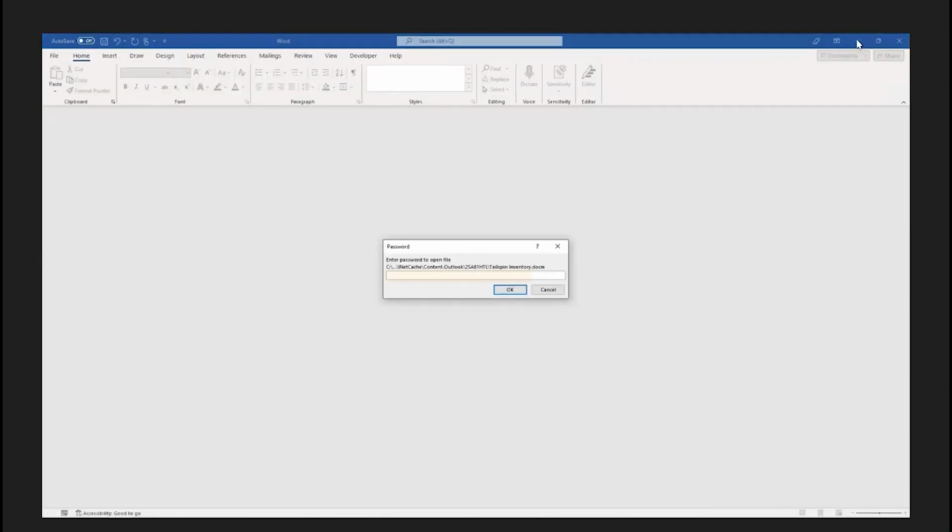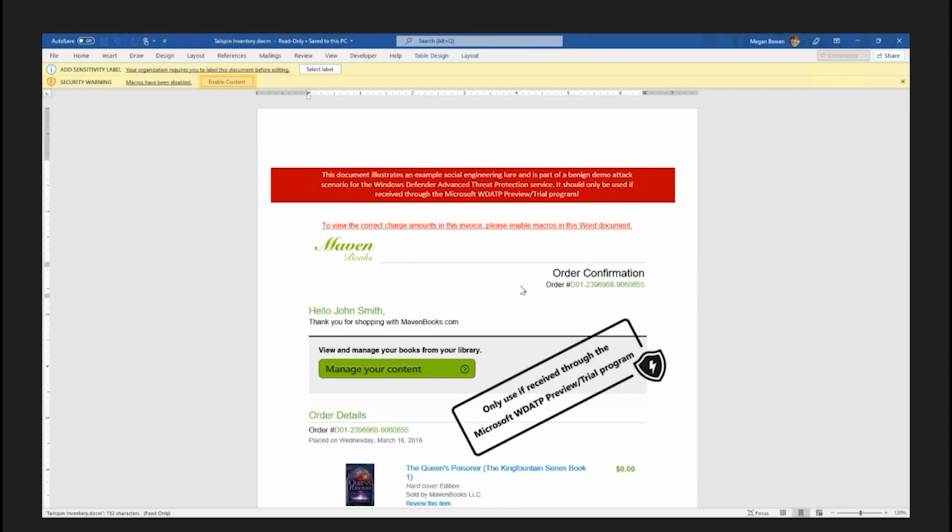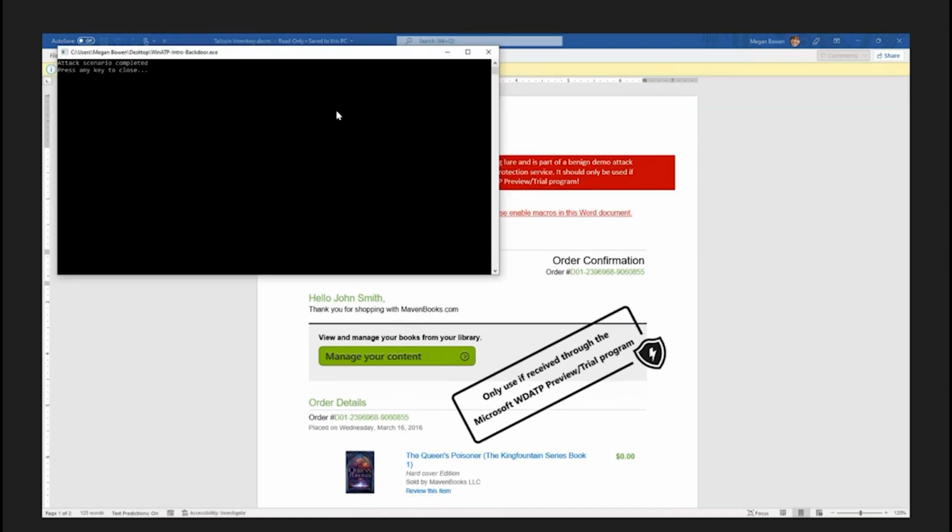So let's just say the password is clearly indicated. It's WDA TP DIY hashtag. Like always, we'll need to enable the content as part of the security measures we have in place at Northwind Bicycles. And everything seems normal to us as end users. Nothing malicious seems to be happening.